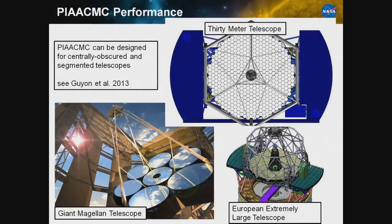Another important feature of PIAA is that it can be designed for centrally obscured and segmented apertures, specifically with the complex mask. This is important because most of the next generation telescopes that we have coming online now use segmented mirrors in order to have a larger aperture, so it's important that we have a coronagraph design that can be compatible with that. And Olivier has actually published potential designs for all three of these telescopes so far.